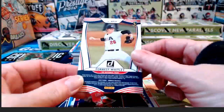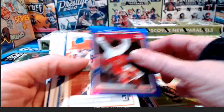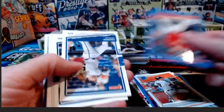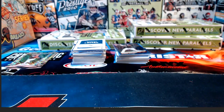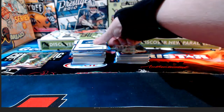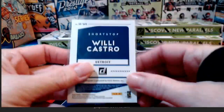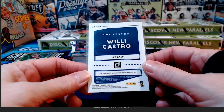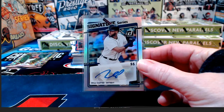USA Baseball coming out again. That's about the third or fourth one we've seen of that same combo, I think. So if we find multiples for all of our combos, maybe we'll just send one to each side. One to random and one to the veteran player on the back. Castro, Tigers, Signature Series autograph.